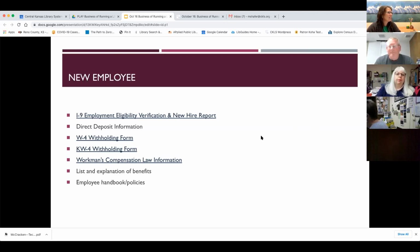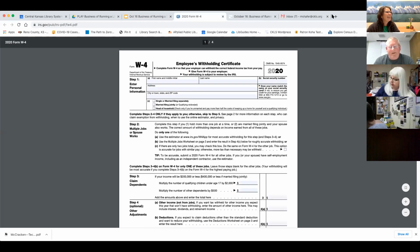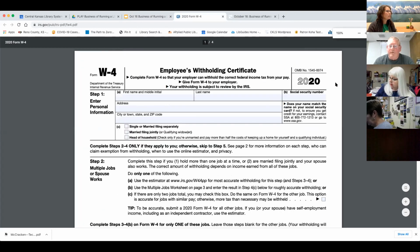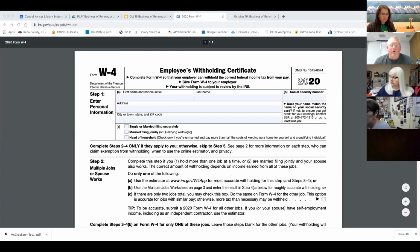Okay, W-4s. Yeah, direct deposit. Yep. And then W-4s and KW-4s. And the W-4, if you click on that link for me, Maribeth. Yep. Thank you. Okay. Of course, the government had to rearrange this, so instead of a 2-page form, it's a 4-page form. But really, you only care about the first page, to be quite honest with you. Anybody you're hiring puts in their names and all that stuff up top, how they're going to file: single, married, or head of household.